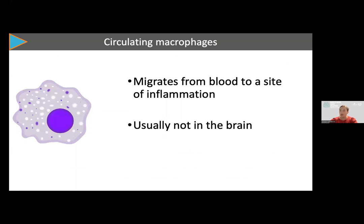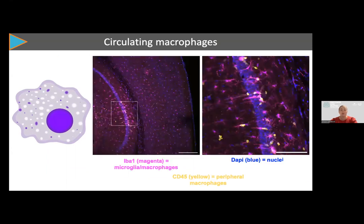We next decided to look at circulating macrophages, which are macrophages that are patrolling in the blood, and they then migrate from the blood to a site of inflammation in response to inflammatory signals. Usually these aren't found in the brain, or if they are, they're in relatively small numbers. And we used an additional marker called CD45, which is seen here in yellow. So magenta is still IBA1, and circulating macrophages will be positive for both IBA1 and CD45. And here we see a few scattered circulating macrophages in the brain of this mouse. And the image on the right is a blown up version of the white box on the left.